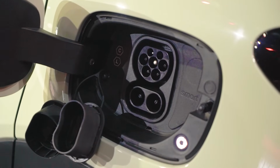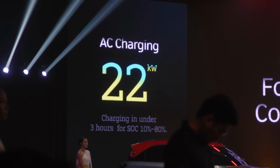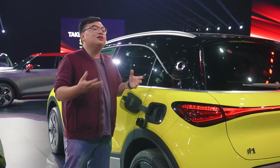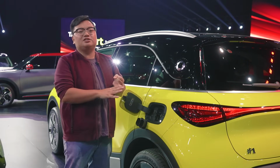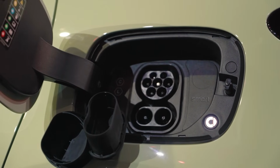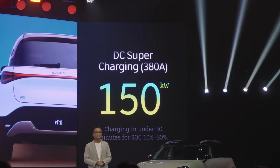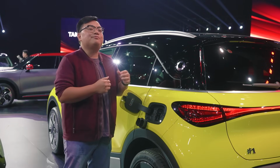Even for charging, this has a massive advantage over most other EVs. Both the Premium and the Brabus have a 22kW onboard AC charger, which is far quicker than most other EVs with just 7 or 11kW chargers. This means that you can charge it at home with a wall box in just 3 hours instead of 5 or even 10 hours with other EVs. Even in terms of DC fast charging, this is impressive. This can take up to 150kW on DC charging. That's quicker than most other EVs in the same price range.